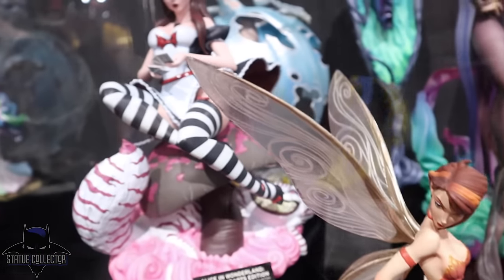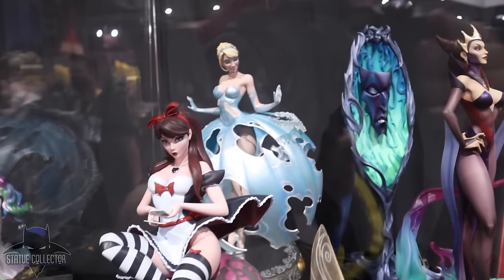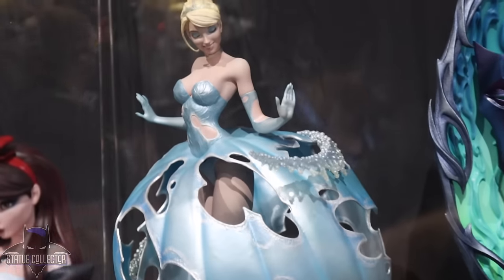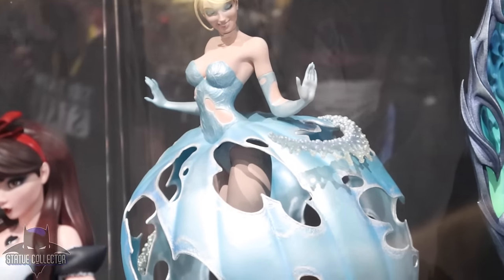And then, of course, we have the Alice in Wonderland. That's the variant as well. And then back there in the back, we have, of course, Cinderella. See if I can zoom in a little bit for you guys. And I do apologize for the glass glare.